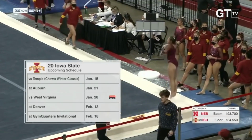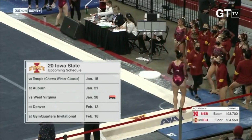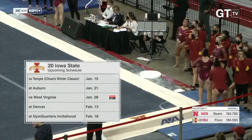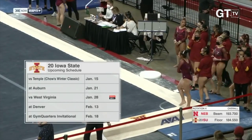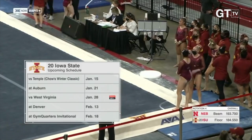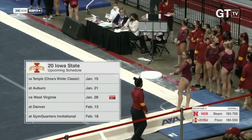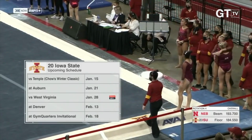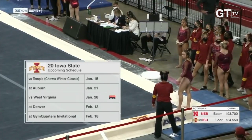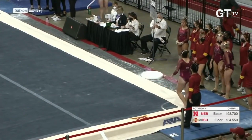Cyclones, after today, head to Des Moines, short road trip, take on Temple at a neutral site at the Chow's Winter Classic. Then they hit the road for warmer temperatures, hopefully, in Auburn, Alabama. Take on Auburn January 21st, and then a Big 12 meet back at home against West Virginia to finish out the month of January. They start February on the road at another Big 12 meet at Denver before taking on Lindenwood, Southeast Missouri State, and Illinois State at the Jim Quarters Invitational on the 18th of February.